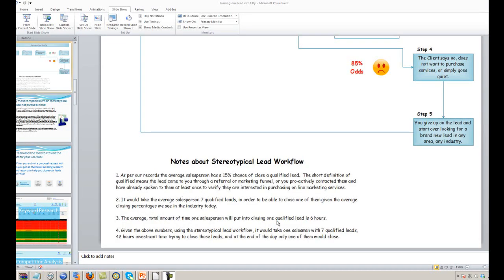Now, notes on this. Yes, as per the average to us, 15% chances of closing the lead. But really, what's the definition of a qualified lead? By a qualified lead, I mean a lead that came through a referral or a marketing funnel, or someone that you proactively contacted and spoke to, to verify that they're interested in purchasing online marketing services. Now, it would take an average salesperson 7 qualified leads, based on the closing ratio of 15%, in order to close one of them, given the average closing percentages that we see.